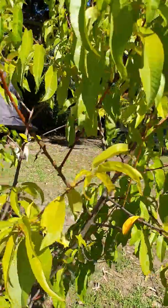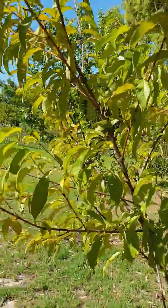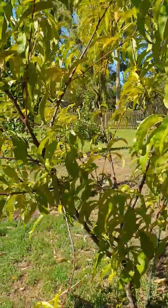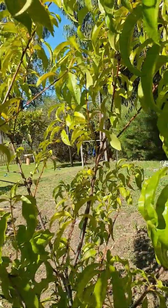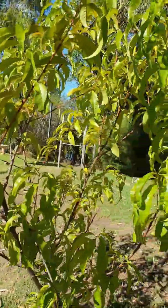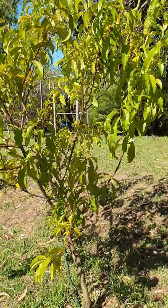This is our peacherine. Now this one we got a good crop from. We've eaten all the fruit off that one now, and as you can see the leaves are starting to yellow a little bit, so it's about time that we gave it a bit of food. So some compost and some hay from the chook pen that's allowed to compost down a bit will be going down around the base of that very soon.